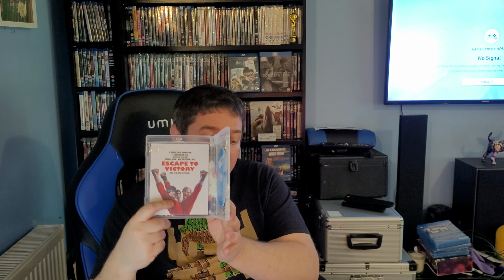So this one's already open. So it's absolutely perfect condition as well. Can't beat the HMV premium slipcovers, can you? And it's number 143. And what do we get in here? Plain blue disc is pretty much standard with a HMV premium collection. The art cards are still in there, and the postcards are still in there. So look at the poster. Poster is still in there. Let's have a wee look. Now it's time for Heroes Escape to Victory.